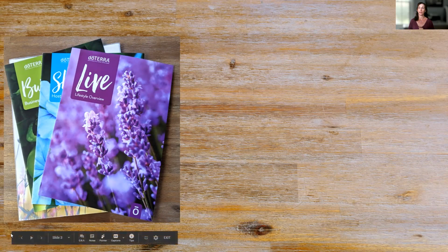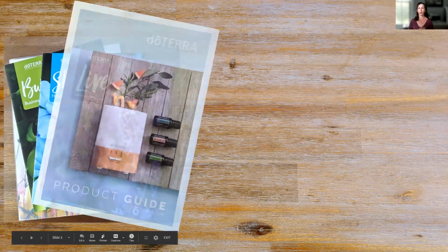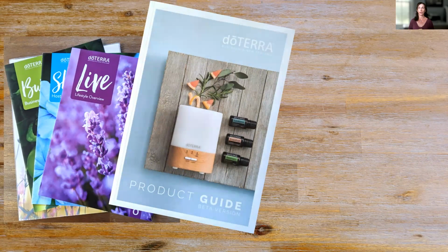The other thing that is in there as well is your product guide. This is new, and it's only been out in 2020. So have a look through it. In your back office, when you order your other oils, it just literally gives you the price and the point value. It doesn't give you information about the oil, where it's sourced from and all that sort of thing. So this product guide is what gives you that, which is really handy.